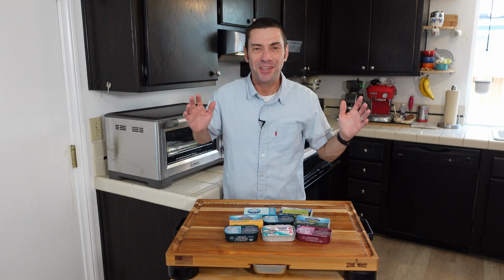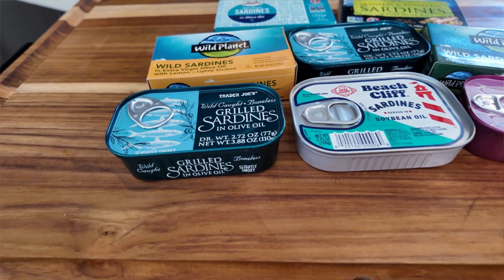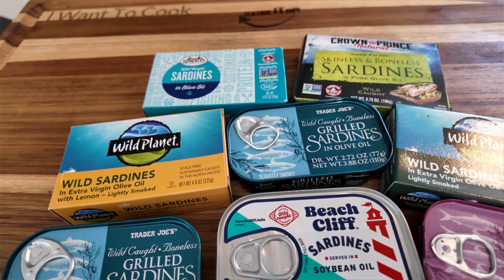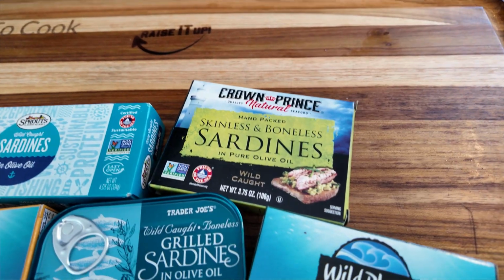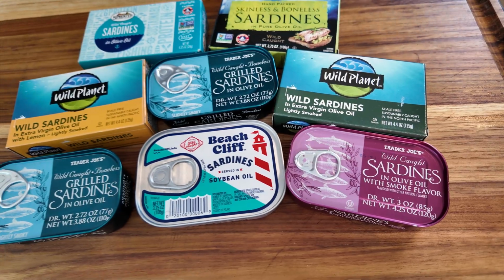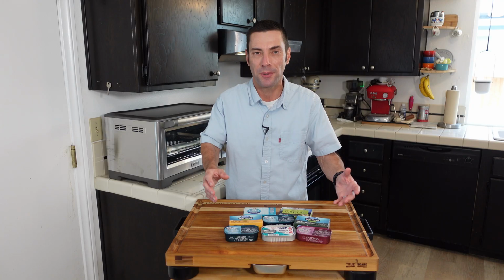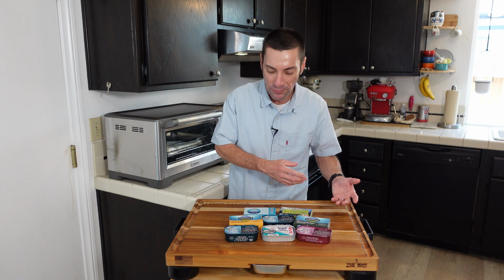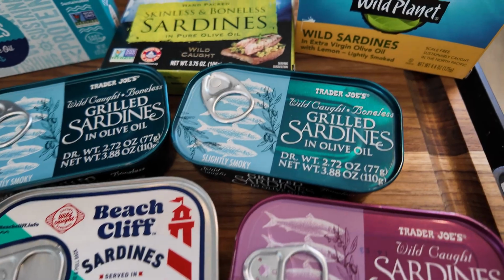Okay, let's talk sardines. As you can see, first of all, there's usually more variety of sardines that you'll find in the store, whereas anchovies are kind of just anchovies. Sardines are usually part of the herring family, if you're familiar with that fish, and it's pretty versatile. As you can see from this assortment here, we have sardines with a lemon flavor, some with a smoke flavor, others packed in oil, this one in soybean oil, others in olive oil.